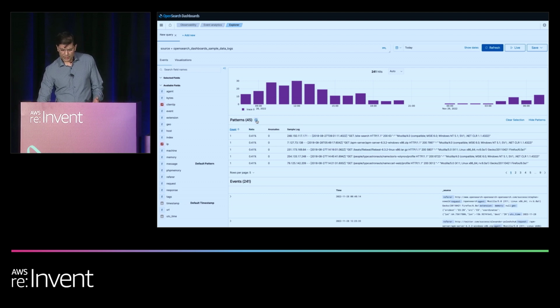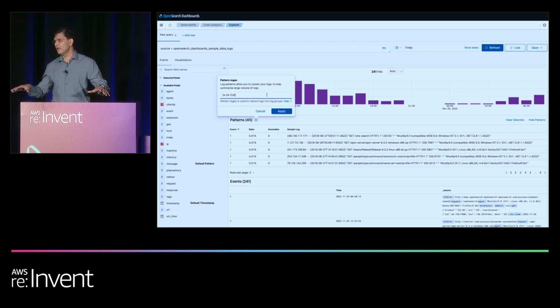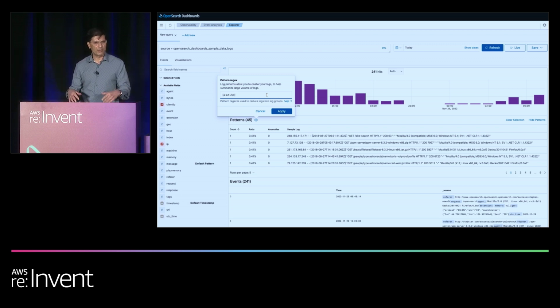For those that are curious, you can actually edit the pattern as well. This pattern right now is just a simple regular expression pattern that is running on the message field, and all it's doing is eliminating all the alphanumeric characters. So it's literally looking at just the punctuation in the message field, and all the events that have the same punctuation pattern essentially become part of a pattern, and you can analyze that. If you want to edit or modify that, it's very easy to do.